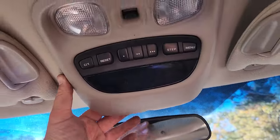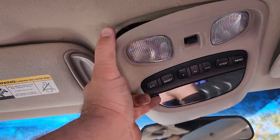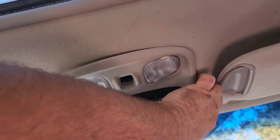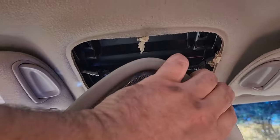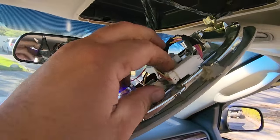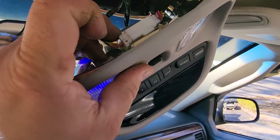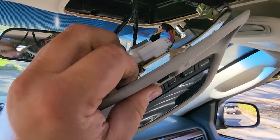But anyway, now we're just gonna pull down. There's little clips right on the side. One and two. There we go. She's down. All right, gonna take this Evic down by removing some of these connectors. First one I'm gonna get is this one up front. This little white one here is easy peasy.